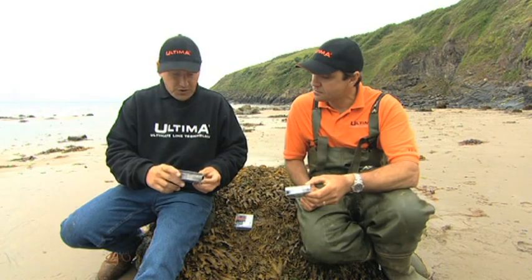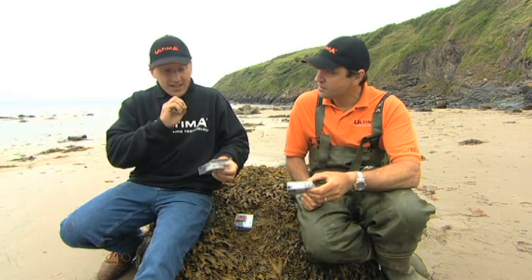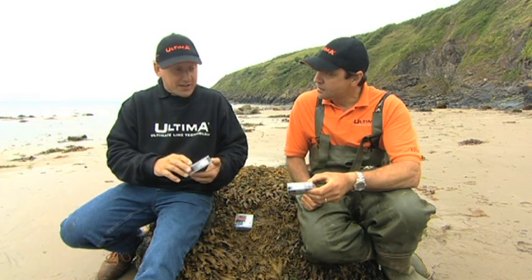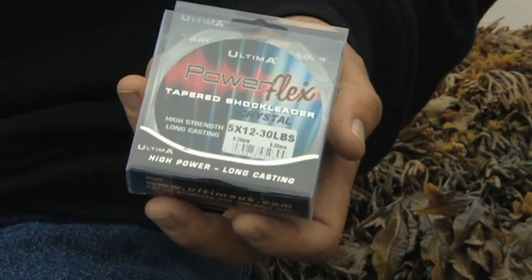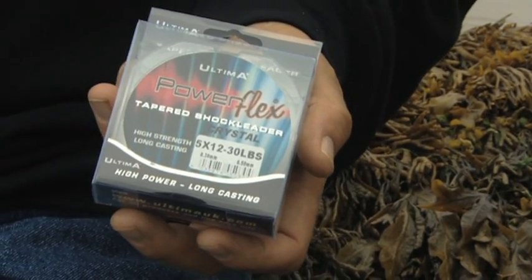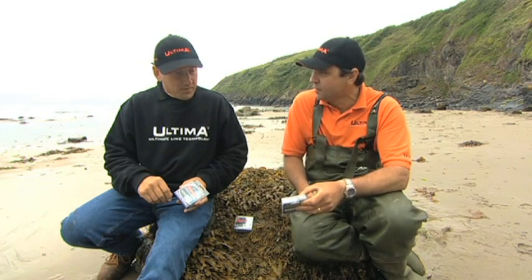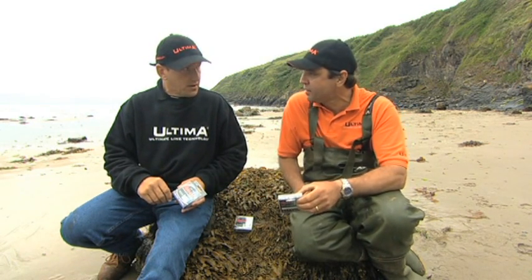Of course, you've got that tiny little knot at the beginning where your diameters are exactly the same, and then it tapers out to your leader, and it does prevent weed build-up and improves your casting hugely. On clean beaches, I don't think there'd be any reason not to use these, especially when you've got weed on the beach, where you can actually get your fish on the beach quicker and your leader's on your reel.